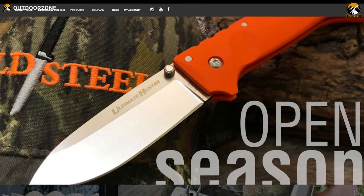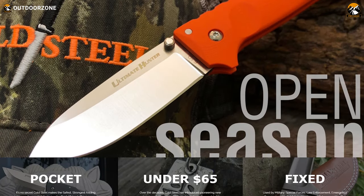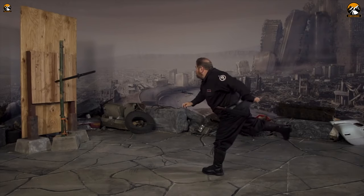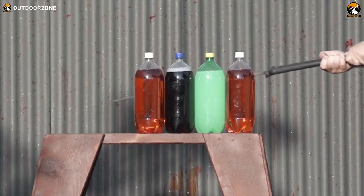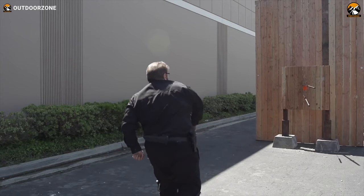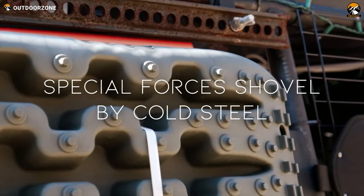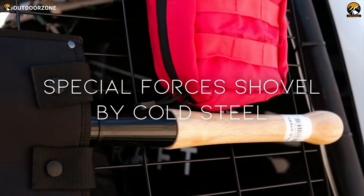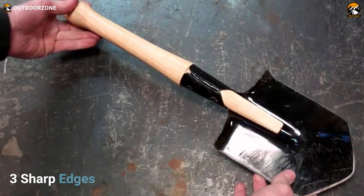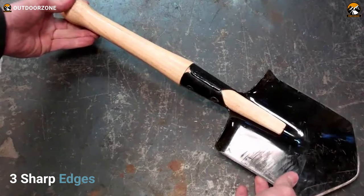Cold Steel Incorporation is a knife and tool company dedicated to creating the world's strongest, sharpest knives, swords, tomahawks, machetes, cutlery tools for every tactical, outdoor and survival journey. Introducing the Cold Steel Special Forces Shovel, one of the most durable and effective shovels, which has a stout hardwood handle, a broad flat steel blade and 3 sharp edges.